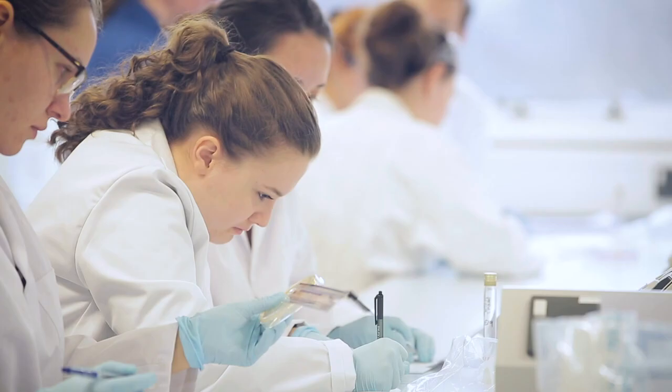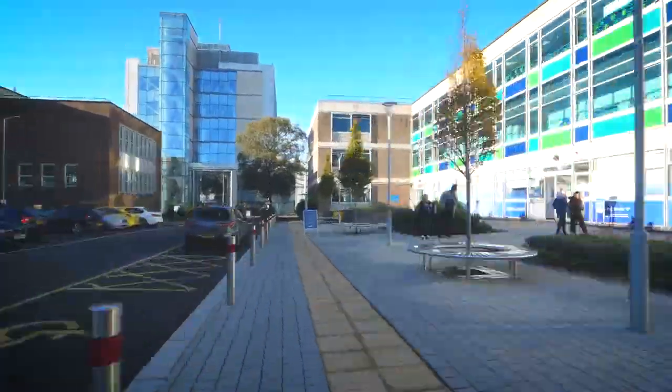Our Medical Science and Practice strand is our pathway to medicine. This strand readies students to apply to graduate entry medicine.